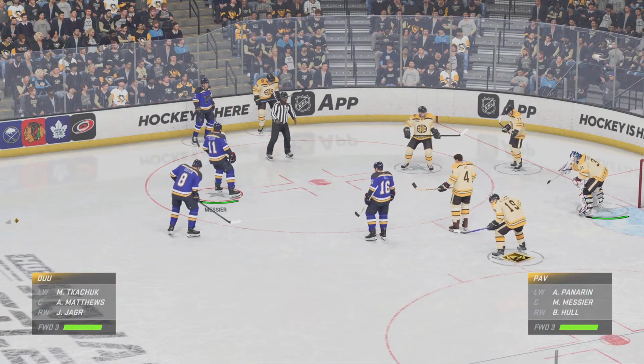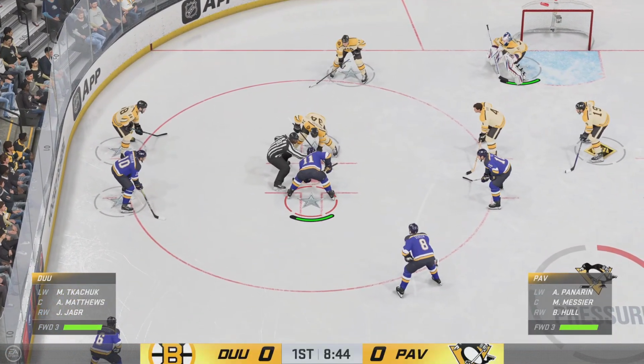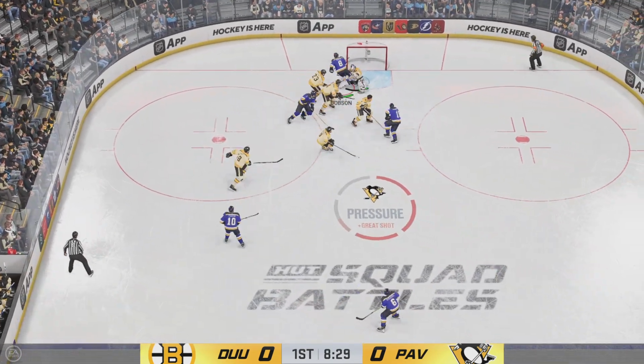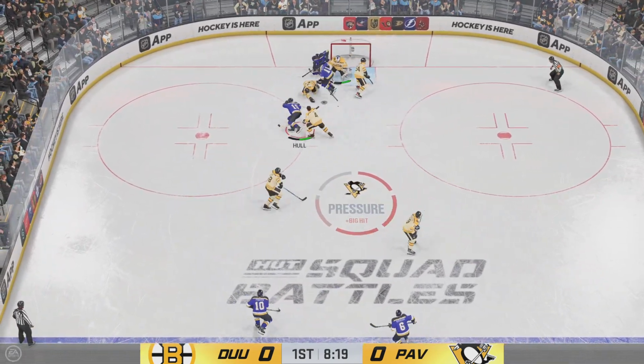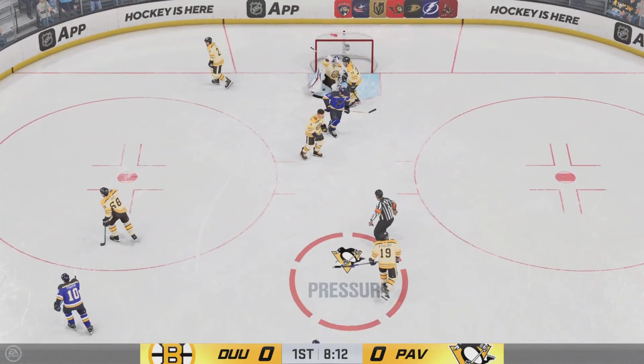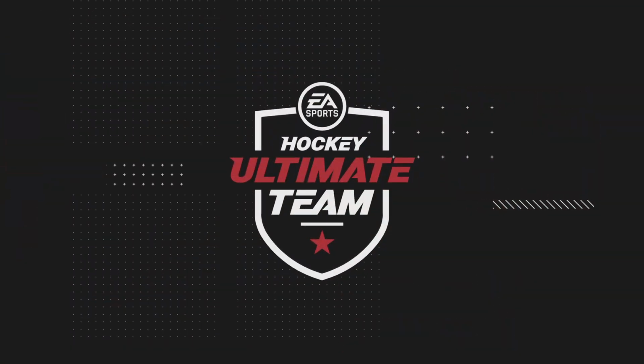Past the midway mark of the frame. We're still scoreless. Messier's got the puck, and they'll go on the attack. Quick stop by Shesterkin. Well, he makes an incredible save on a point-blank shot here, James. I love the way he's aggressive, he's competitive, and he wins the battle.